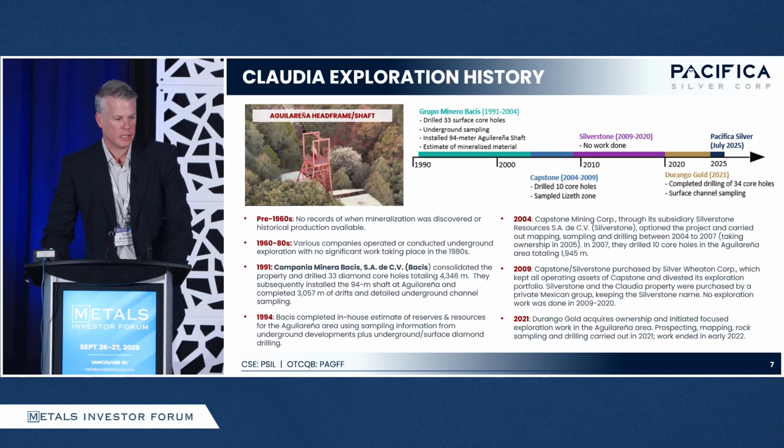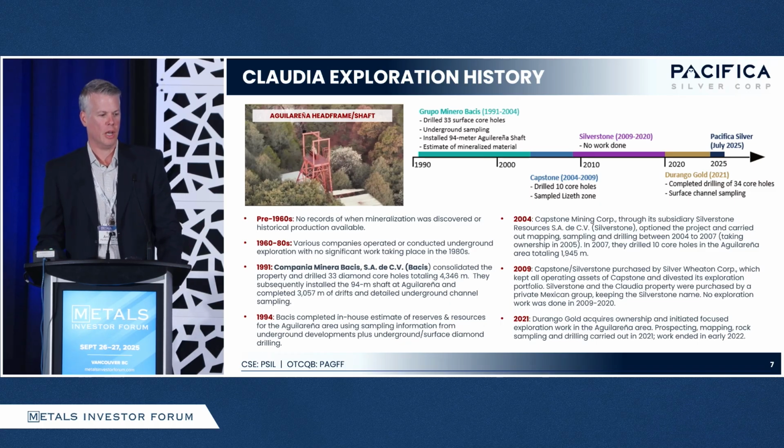So I won't go through all the text here, but you can see the history of this project. There's a head frame on the left there of a 100-meter shaft that was developed back in the 90s by Grupo Minero Basis. They drilled 30 holes roughly and pulled this thing into production right away. They were more of a mining group versus an exploration group. They knew they had something. They mined there for a couple of years.